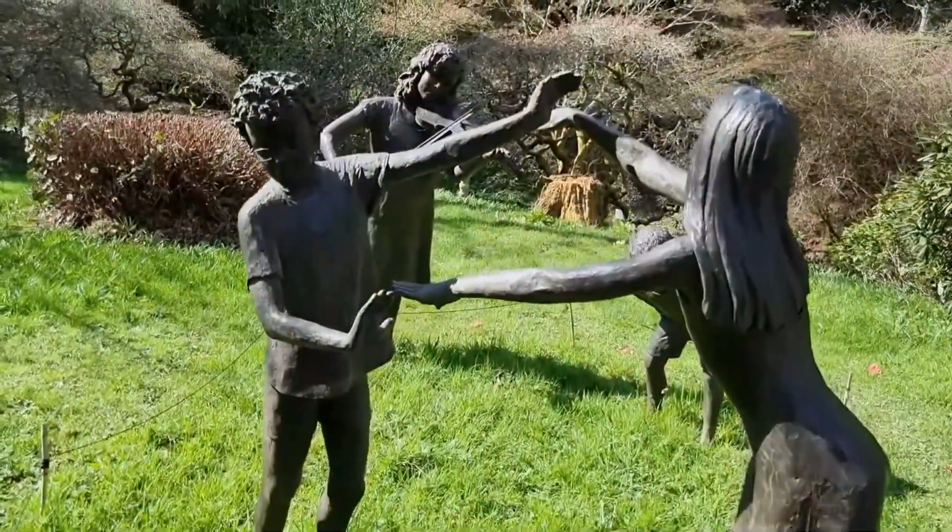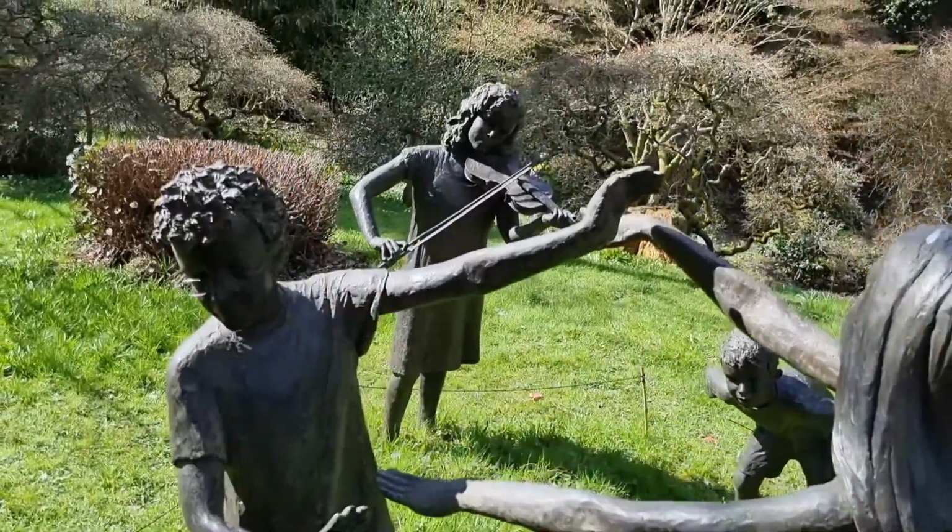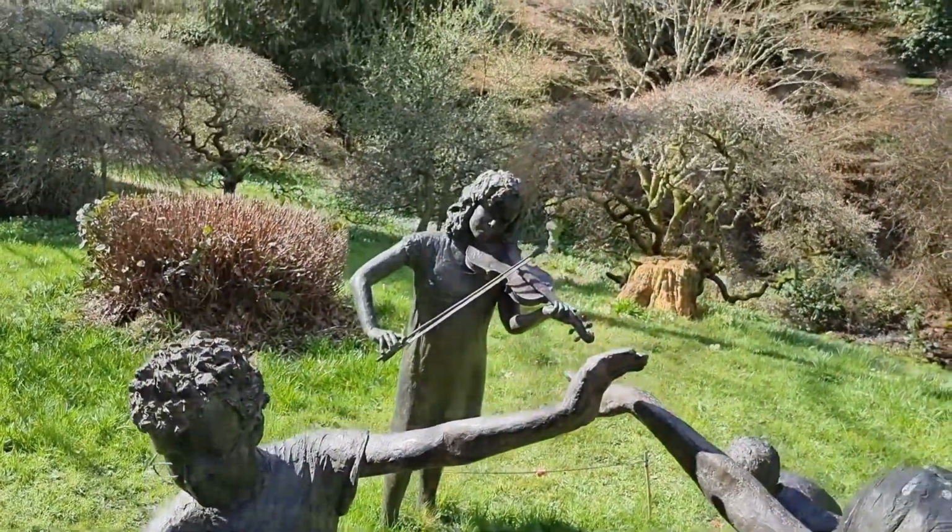It doesn't all need to be sanitised like the RHS or National Trust, but I suppose it accommodates the visitors it has, and it just shows it's a private garden. It feels quite loose, the planting. I haven't seen my favourite rhododendron, which is Sino Grandi. I absolutely love that plant, but maybe it's here, we just haven't seen it yet.